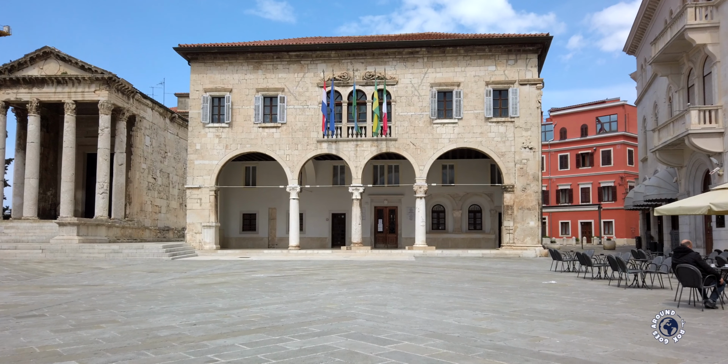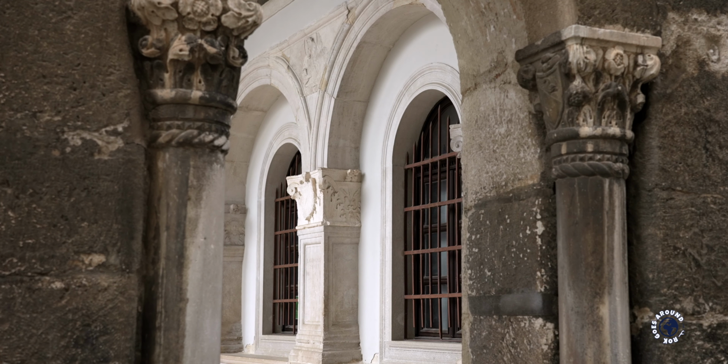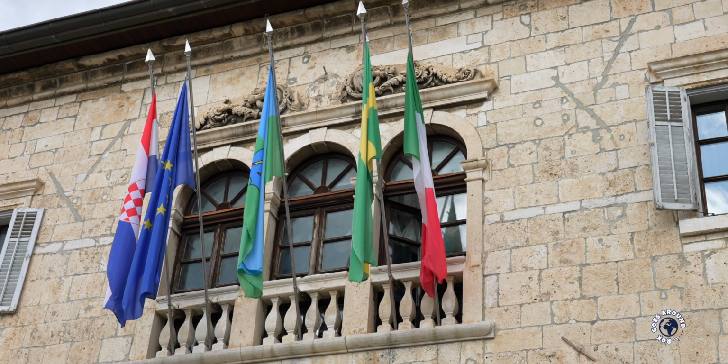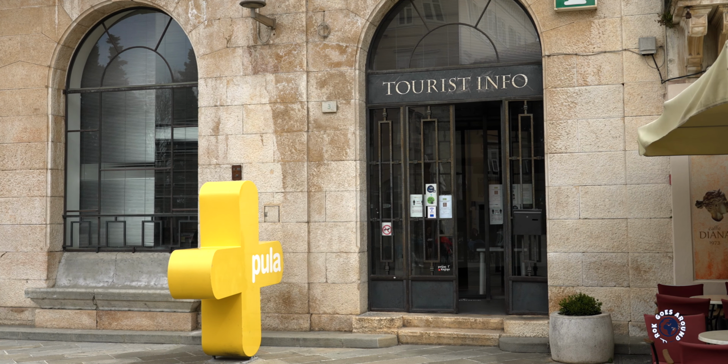Next to it is this beautiful 13th century city palace that also managed to survive. It was built on the remains of another Roman temple, and since its construction, it was always the administrative and legislative center of the city. The main square is full of cafes and restaurants, and right there is also a tourist information center.